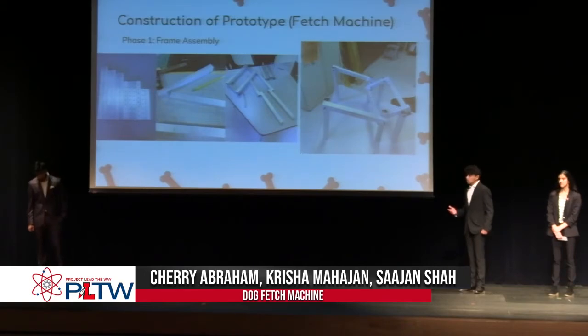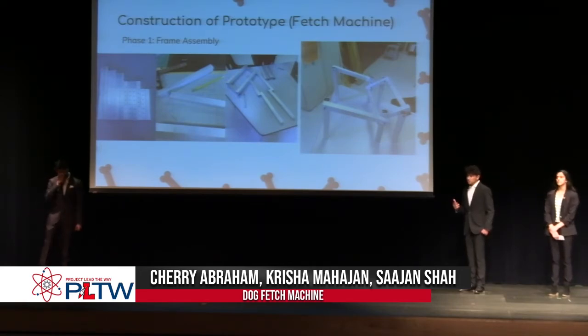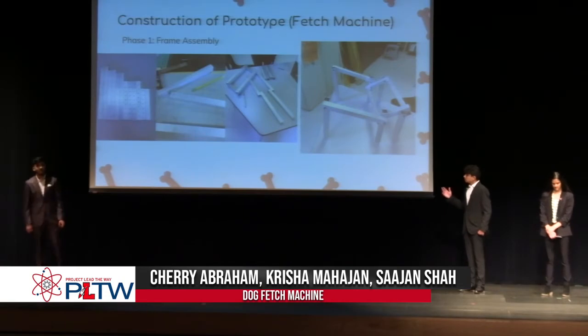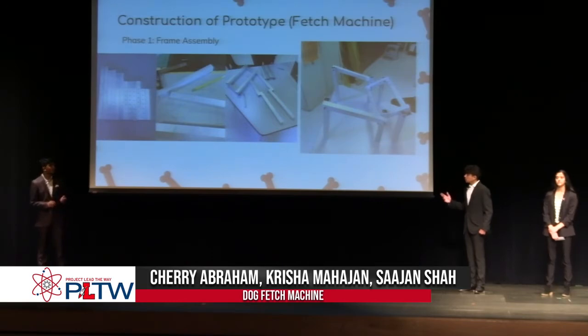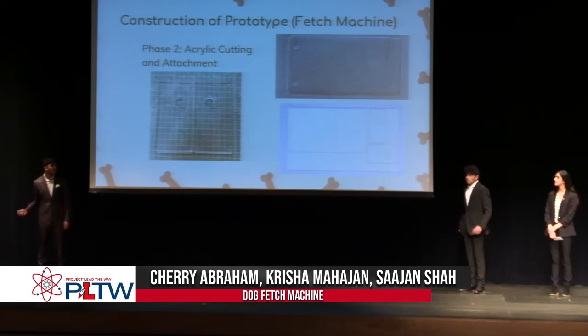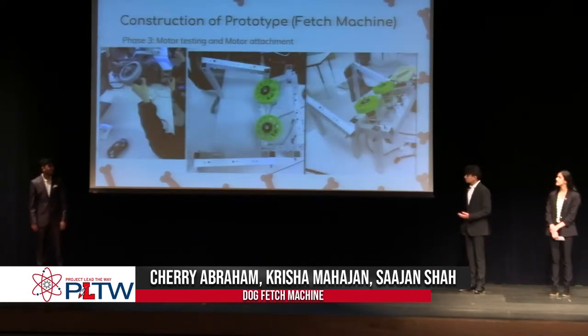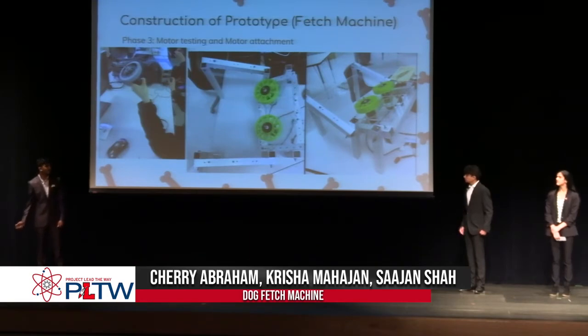Moving on to the construction of the prototype, we split our construction into the construction of the fetch machine and the construction of the treat dispenser, as we did not have time to integrate them together. For the fetch machine, we started off by cutting, drilling, and assembling our frame. Then we moved on to cutting the acrylic with a laser cutter, and the acrylic pieces include things like our hopper system and our motor attachment plates. We then attached those as well, bringing us to the motor attachment phase, where we also conducted testing and found that our original motor choice was not powerful enough to shoot the ball, so we upgraded our motors.